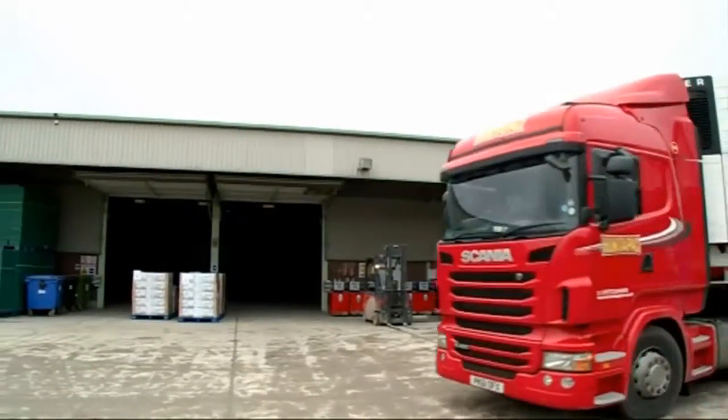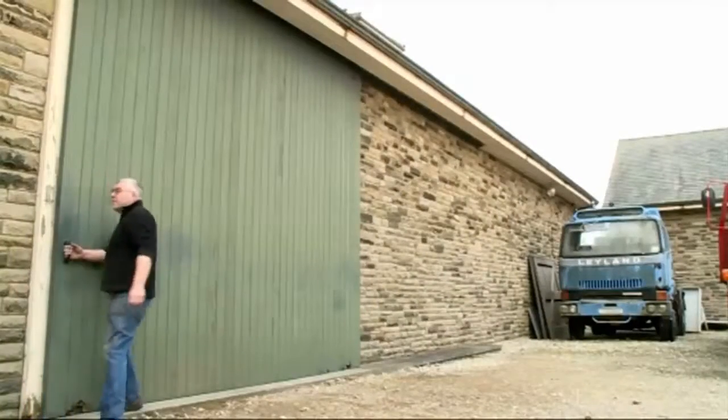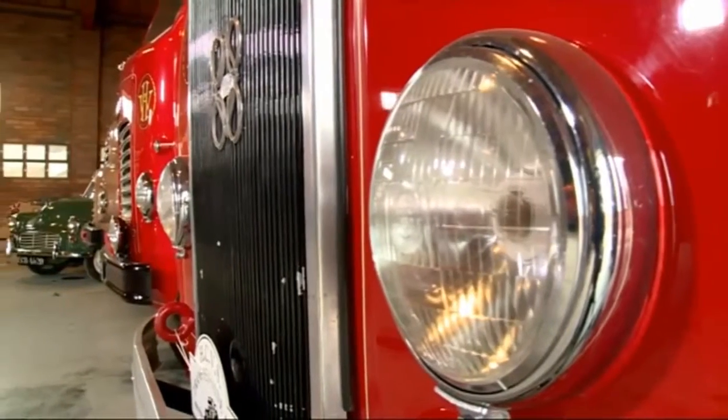Whilst most of the vehicles on site are less than 3 years old, in one of the Huntapac storage barns there are some hidden gems of yesteryear. A private family collection of classic trucks and vans.